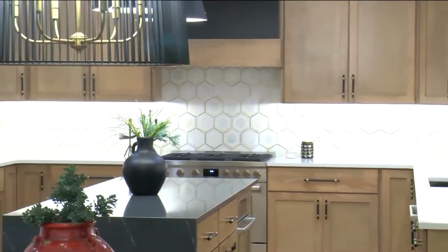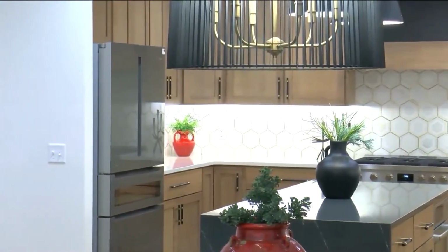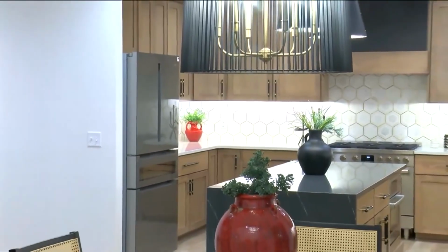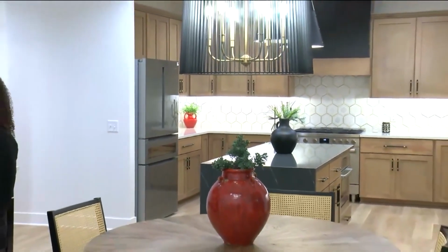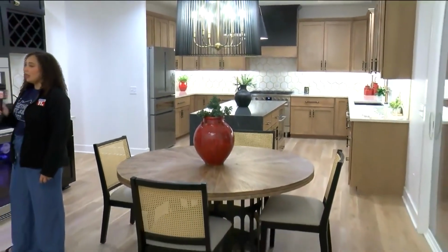Yeah, it's a clean, sleek look. And we're just really lucky to have everything donated. Everything in this house was 100% donated. And that just means we're giving that much more to help end the fight against childhood cancer. Thanks, Jason.